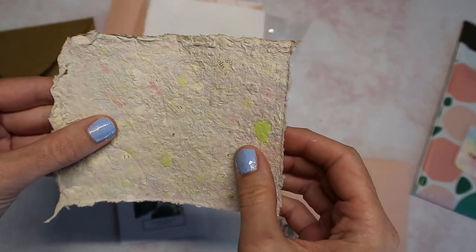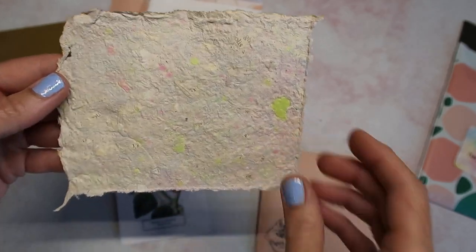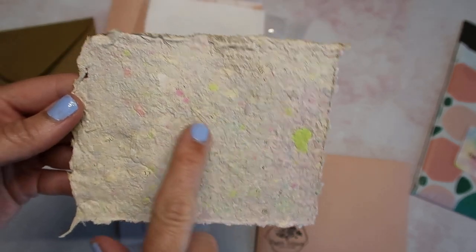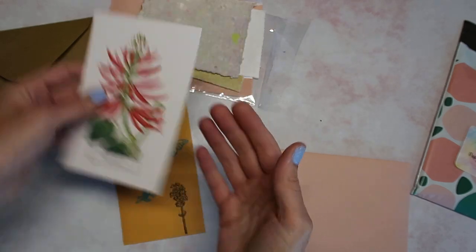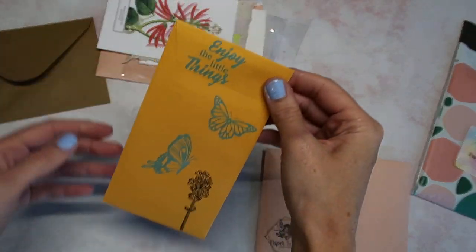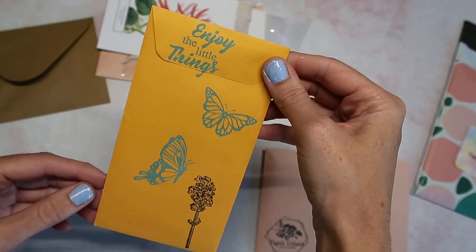It's a little bit thicker. It's more like a cardboard board feel, but I think it's super fun. So it's a bigger piece. You'll get your postcard. And then you'll also get a coin envelope that I stamped a little scene on.